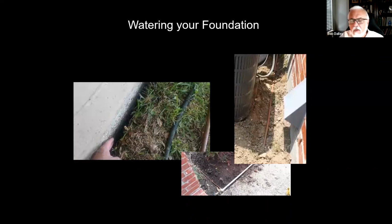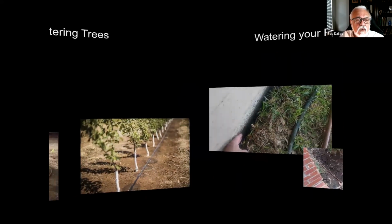A lot of people worry about that. You know, is my foundation going to crack? Are there problems there? Well, drip irrigation can give you an efficient way of watering around your foundation to keep those things from happening.